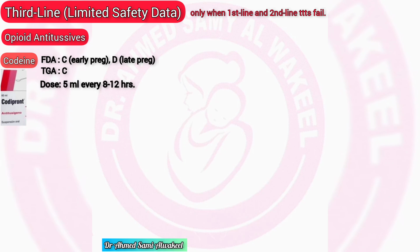Dose: avoid in early pregnancy and near delivery. Use only as a last resort. Mode of action: strongly suppresses the cough reflex. Evidence: high risk of neonatal respiratory depression and dependence.